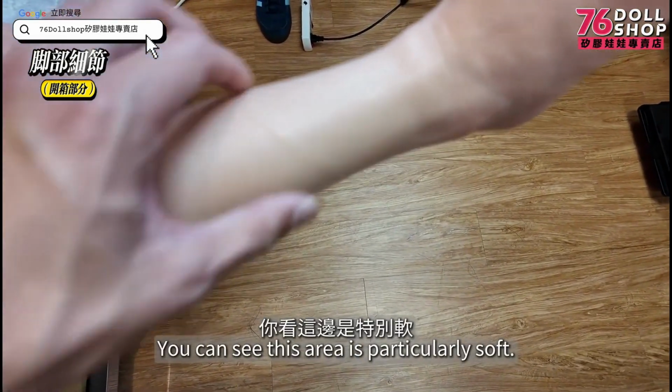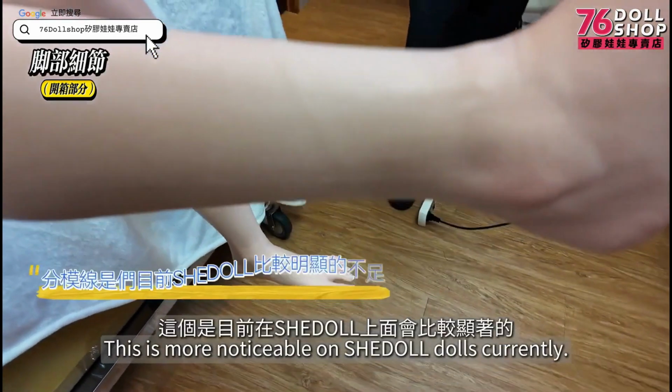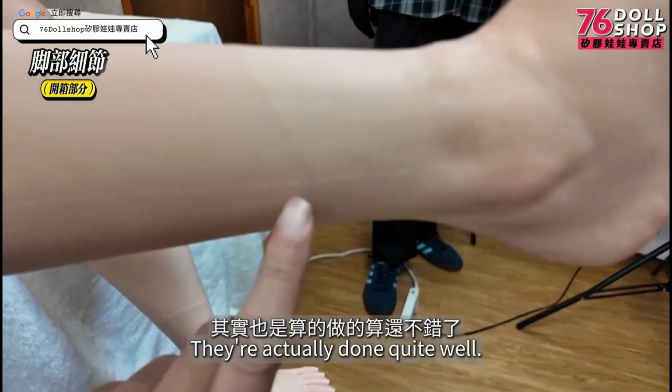You can see this area is particularly soft. This area is reinforced. This part is especially soft, reinforced. So it creates a seam where the two materials meet. This is more noticeable on SHEDOLL dolls currently. As for the mold seam lines, they're actually done quite well.